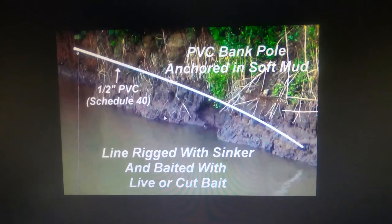Still another option is the bank pole. In this case, using a half-inch Schedule 40 PVC pole to push into the mud banks. The PVC is very strong and flexible. Actually makes a pretty good rod and can handle some surprisingly big cats. This is popular with anglers who rig up a bunch of them, where legal, and go up and down the river setting up a line. Then they run their setups periodically to remove the fish and rebait the line.